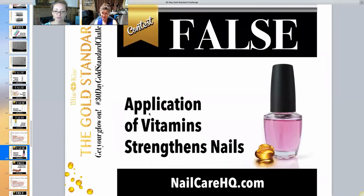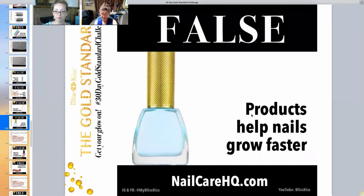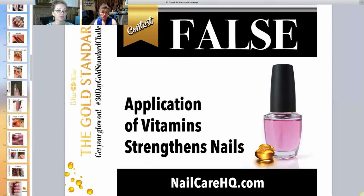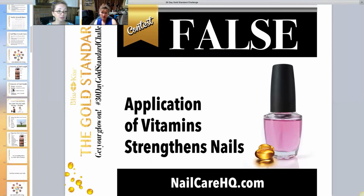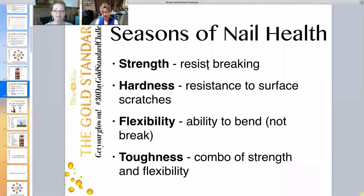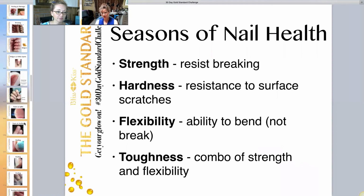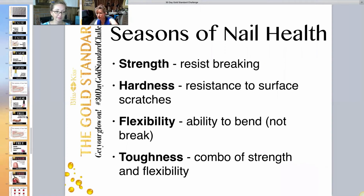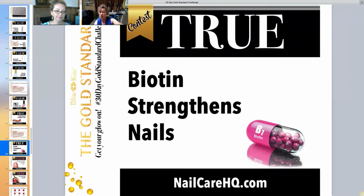And then next, this is similar. We talked about products helping your nails grow faster, so now we're talking about application of vitamins strengthening your nails. We talked about what strong nails mean: their resistance to breaking. Strength means resisting breaking. So nail strengtheners have their place, especially for people with short, overly flexible, or overly soft nails. So we're talking about the hardness.